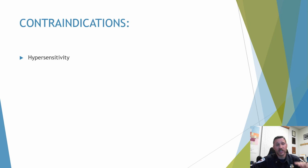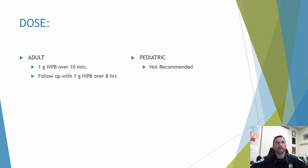Contraindications for this are pretty easy. Hypersensitivity. If they have an allergy to TXA, we're not going to give it to them. That being said, most of your patients, when you're administering TXA, have probably never had it before. But we do need to be mindful that if they do have a known allergy to TXA or antifibrinolytic agents, we need to stay away from administering this medication.